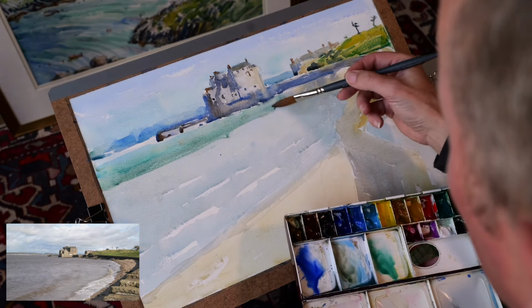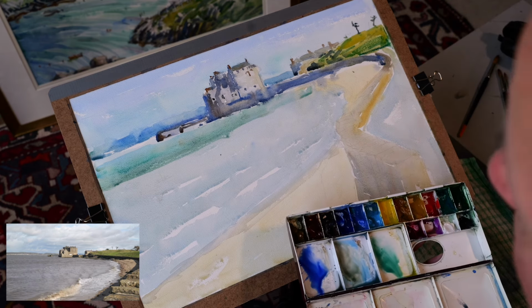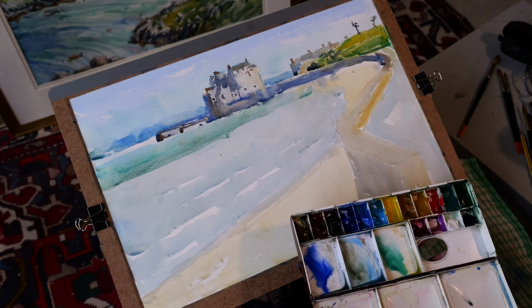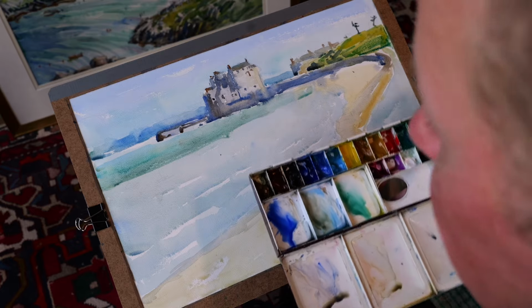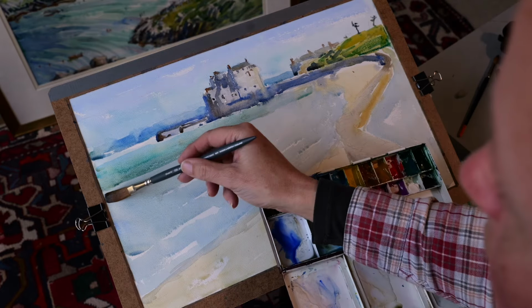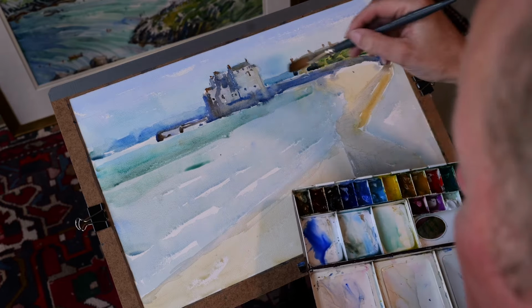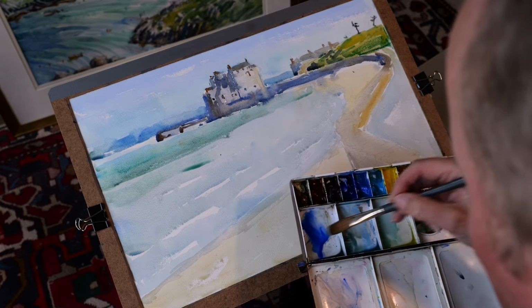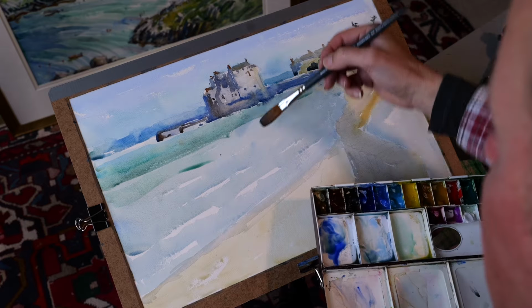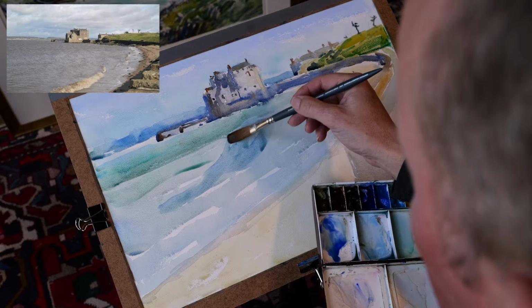That's what happens when it's a cloudy day. You get bright patches and light patches, and I really enjoy that part of it. That to me is real beauty, when you have that speckledy approach to the landscape. So give a bit more here. So the waves are sort of coming in that way. So now I'm going to try and give a bit of shape to the water. So maybe it's coming in a bit like that.